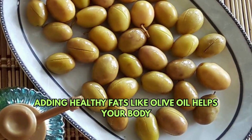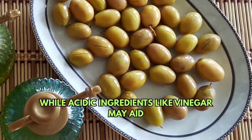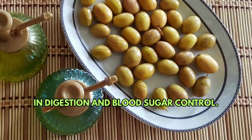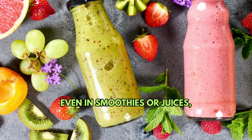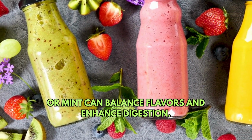It can also influence nutrition. Adding healthy fats like olive oil helps your body absorb antioxidants such as carotenoids, while acidic ingredients like vinegar may aid in digestion and blood sugar control. Even in smoothies or juices, a touch of ginger, citrus, or mint can balance flavors and enhance digestion.